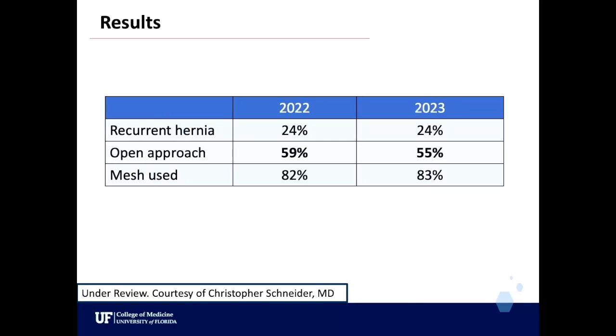And it's really hard to tell if this is just a coincidence, because there has been a trend. There's another study that was presented at the QC meeting that showed year after year, we're doing less open surgery and more MIS repairs. So I think this is probably related to that. Mesh use was not changed.